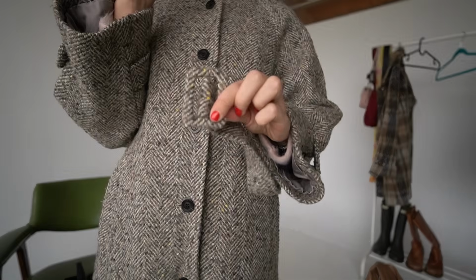It also just keeps you so much warmer. The belt is also, even the buckle is fabric. What's the word? Upholstered. So it looks so good. So you can also cinch it. So here's another way to wear this jacket.